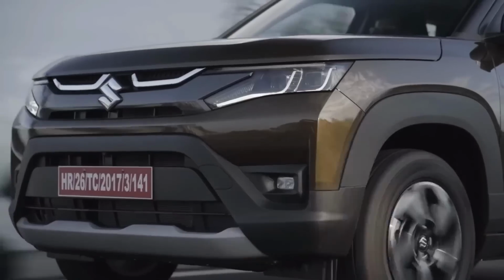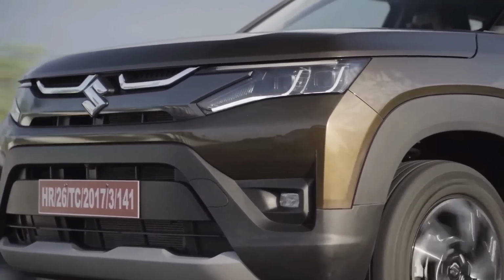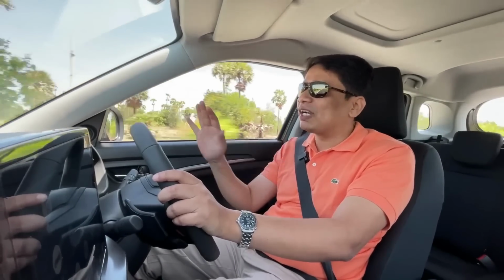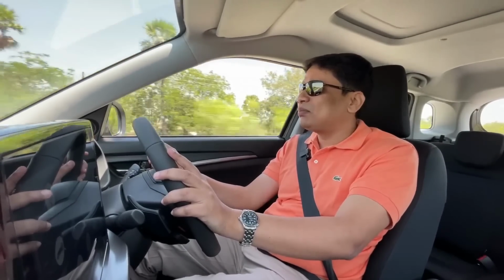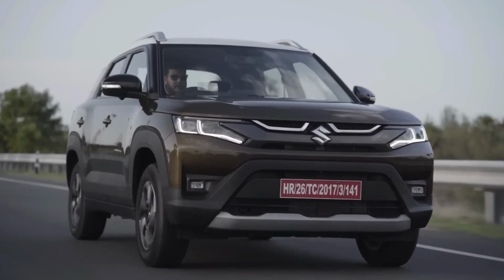Even in the city, when you're driving at slow city speeds and you have to maneuver over those potholes, those badly patched up roads, and some of those sharp crevices, the car remains very comfortable. I think now the Brezza is the best car in terms of overall ride comfort in this segment.